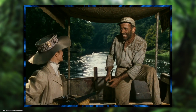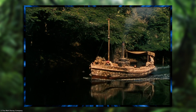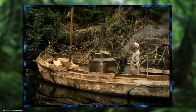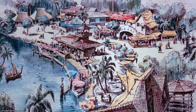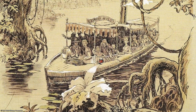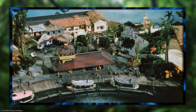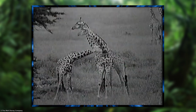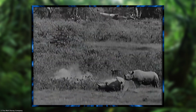Another one of the attraction's influences was the 1951 film The African Queen, especially when it came to the design of the ride vessels. The True Life Adventureland riverboat cruise would take visitors down the rivers of South America, Asia, and Africa, and were to feature the animals from each location. But initially they weren't going to be animatronics, but envisioned as live animals.